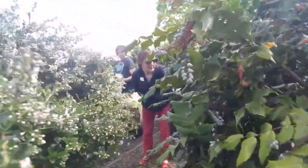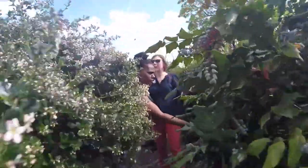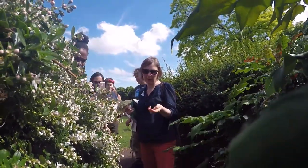Yeah, look. Look at that. So this would be an amazing Mahonia to come and harvest. I think these need a teeny bit longer, they're not quite ripe.